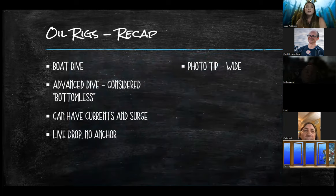So with oil rigs, it is a boat dive. You need to be advanced. I choose to do nitrox on this because I like to stay a little deeper, a little longer. But the currents and surge can be gnarly, so be aware of your surroundings. And there is a live drop with no anchor. It sounds scarier than it is if you've never done it. It's not a huge deal.